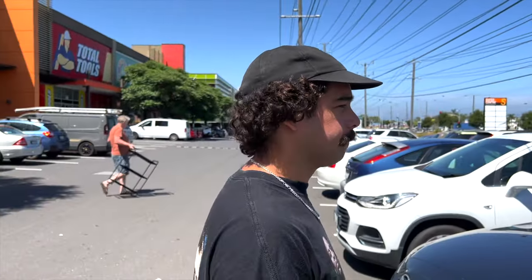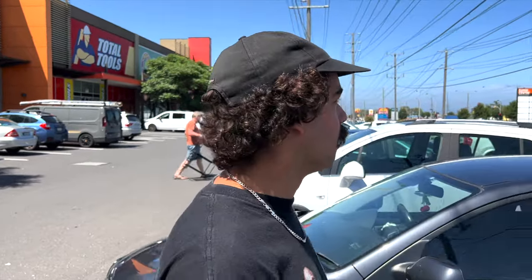Next thrift. Where are we going, Brooke? St Kilda. No, we're not going to St Kilda. I reckon we should swap one out for Balaclava. Oh yeah, maybe we'll go to Balaclava, my favourite spot. That's our next spot. Then we'll go to Toorak, and then we'll go to St Kilda, then done.